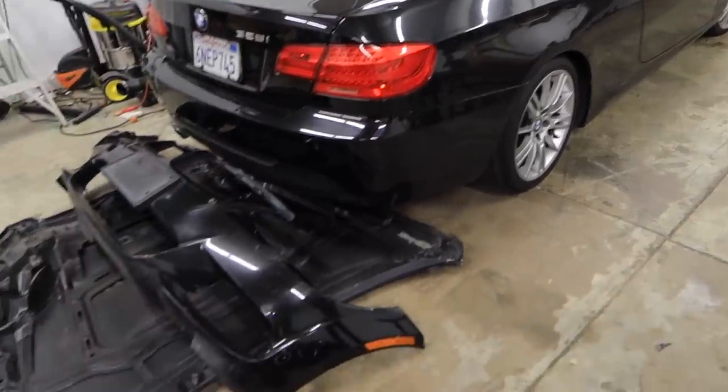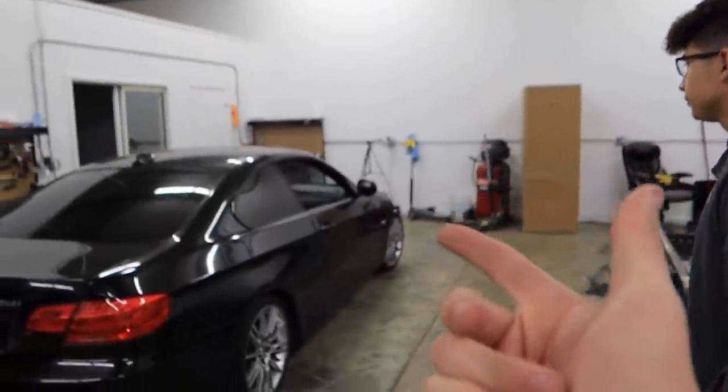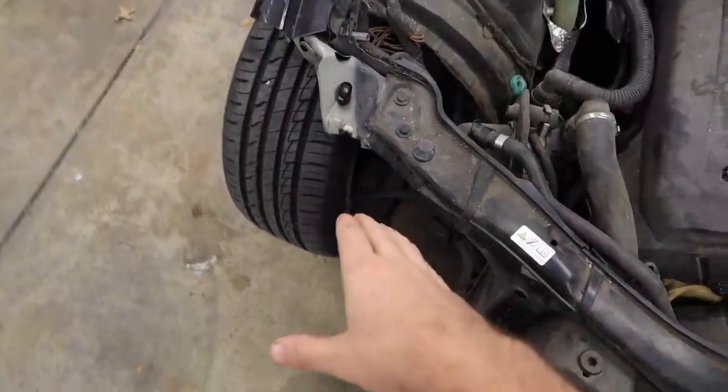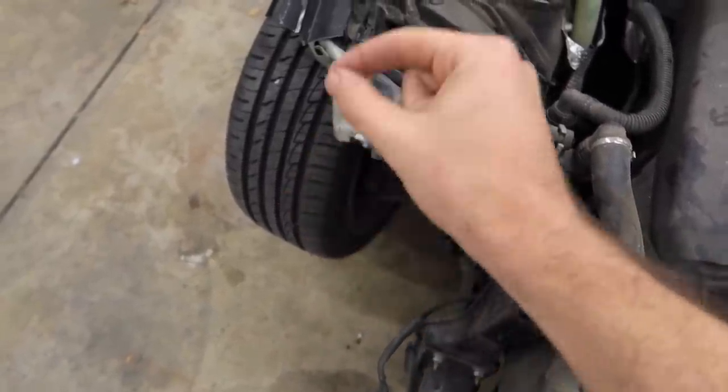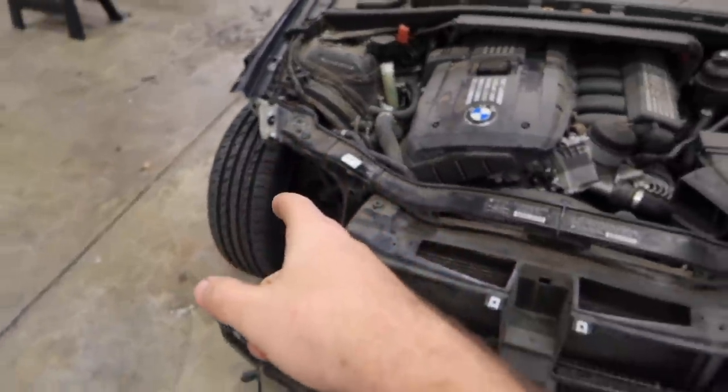All right, guys, so that's pretty much all she wrote. That's all we wrote for today. We got pretty much everything off the car, other than the fender, but we'll do that probably tomorrow or something like that. So you guys let us know, do you think we should just pull this out and have it lined up as perfect as possible, or have it cut off and re-weld it? What do you guys think I should do about that?